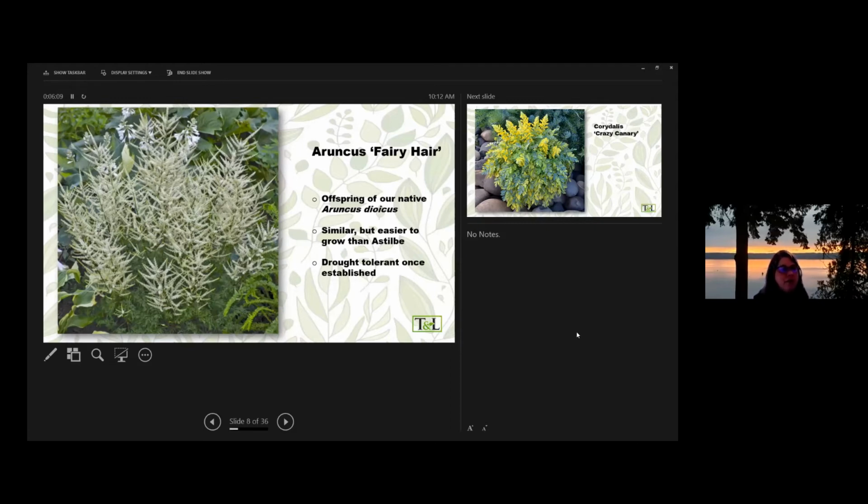But they have a very airy texture. It's very similar to an astilbe, but much easier to grow. And there's a lot of great characteristics about this plant. The deer don't eat it. Once it's established, it's very, very drought tolerant. Birds like it, pollinators like it, rabbits don't like it. We like it. So anyway, we appreciate the feedback in getting us to trial some of these, and you can look for that collection in a little bit.